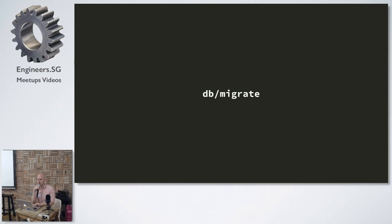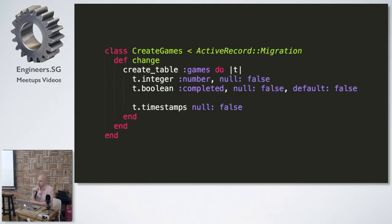Inside your db/migrate directory, there should hopefully be 2 files. The file names should be a timestamp followed by the name of the migration. In our case, the names should be create games and create guesses. We're going to open up the first migration file in our editor, and it's going to look something like this on the inside.